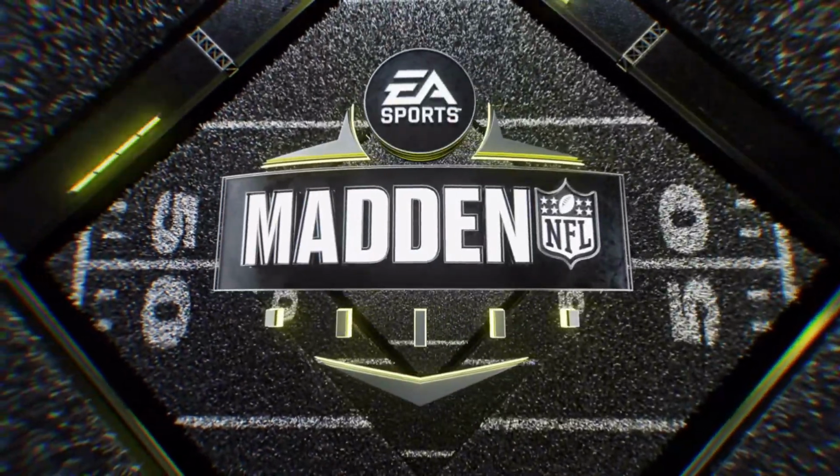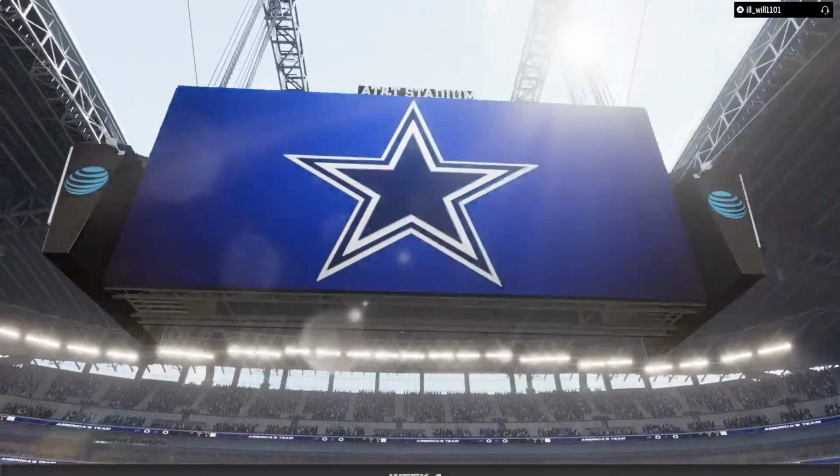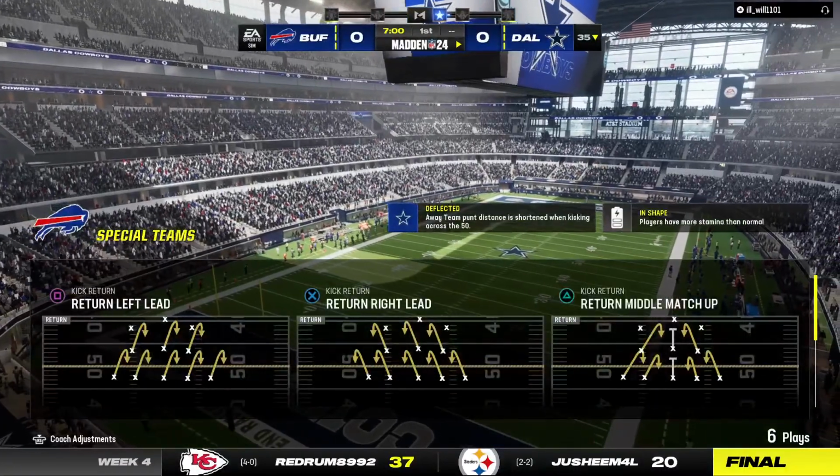Just a gorgeous fall afternoon in the heart of Texas. No weather to speak of. Sun out, roof open. Yes, yes, and yes. A great day for football at AT&T Stadium in Arlington.